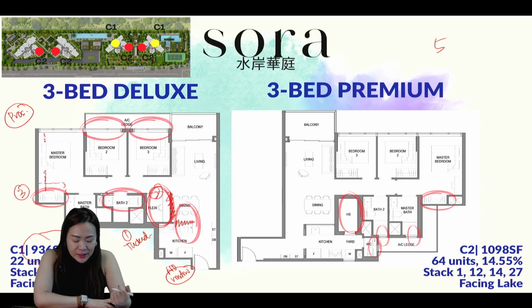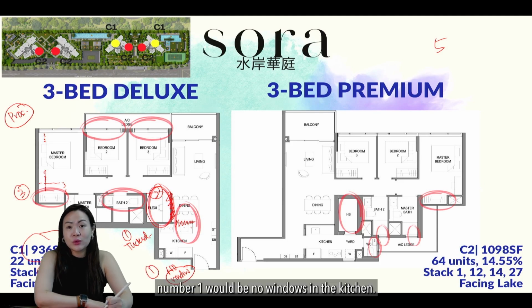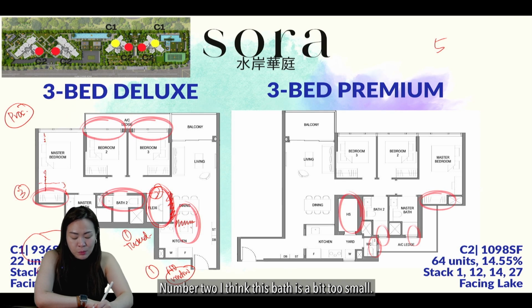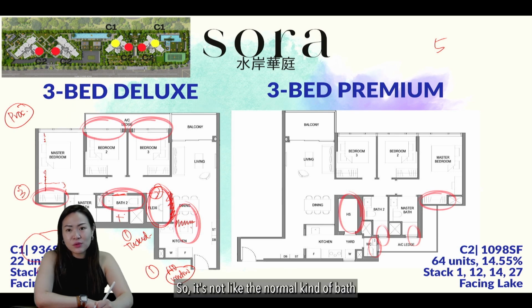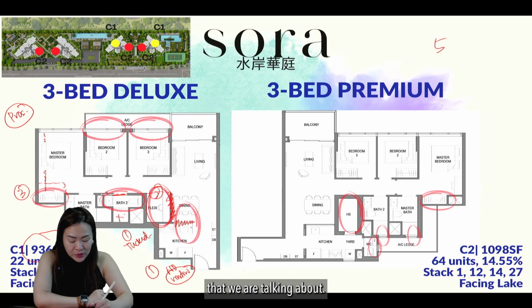Okay, so now we go to the cons. The cons will be, number one, no windows in the kitchen. Number two, I think this bath is a bit too small and it's like this. So you have a shower area here. It's like a T-shape. So it's not like the normal kind of bath that we're talking about. So this is the second one, which is the toilet.